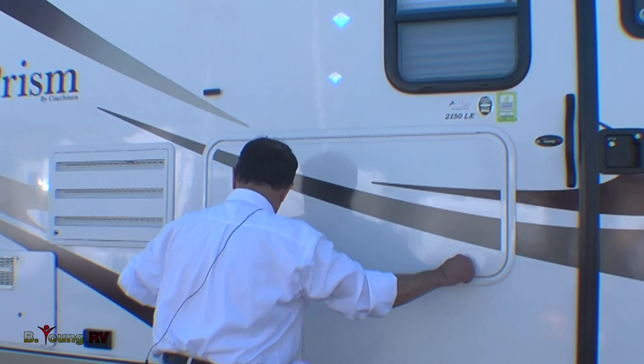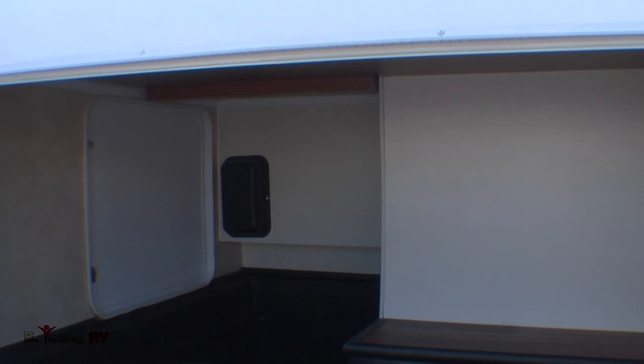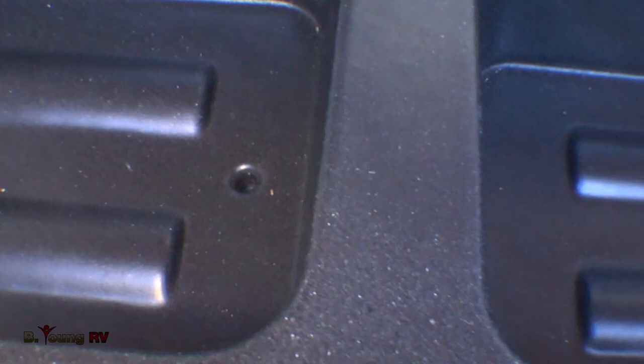Another cargo hold. This is the big one. Check this out here. Rotocast, compartmentalized with drains. Another tailgate party. Fill it up with ice. Nobody else has this.